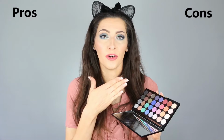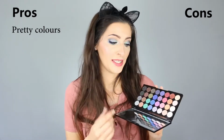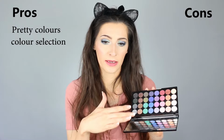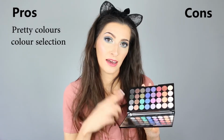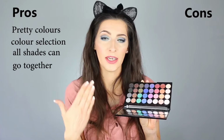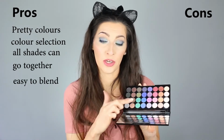So I think what I'll do is I will split it up into pros and cons. On the pro side, the colours are amazing. They are so pretty, and I love the colour mix in there. I love that you've got the blues, the pinks, the purples, the reds, and then all of the whites down to the darker colours. I do really like the colour array. Another pro is that all of these colours seem to go together well. It doesn't matter what colour you pick up, they do blend together, and most of these colours are going to go with each other.